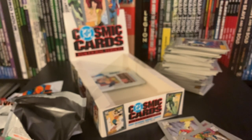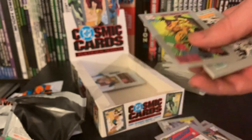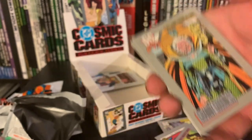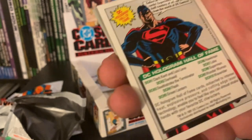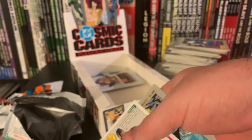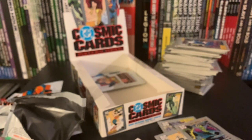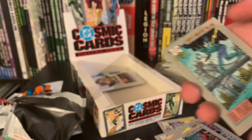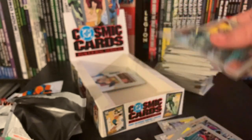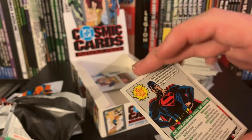Another pack opened. Sensation Comics number one. Bronze Tiger, Nort, Granny Goodness, Silver Age Wonder Woman, another holo. What's it going to be? I'm not looking. Setting it down. Brainiac, another checklist. Superman number one, Psycho Pirate, Dr. Polaris, and Guy Gardner. All right, we have a holo. Let's see what it is.